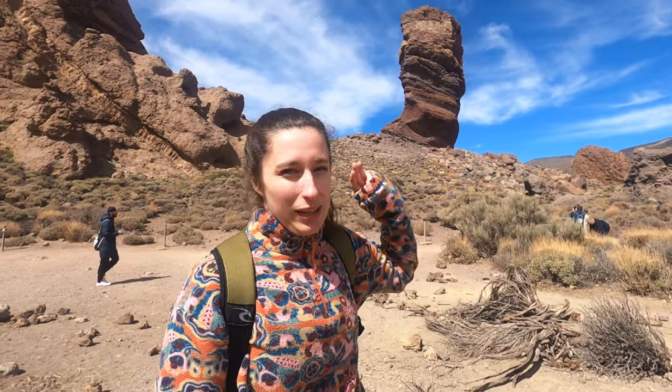We've got loads of rocks just standing up, defying gravity. And we've got amazing weather as well. There's a bit of clouds, but the sun's come out for a little bit. And it's quite chilly up here, so we're glad we've brought jumpers. And I've got my leggings on as well.